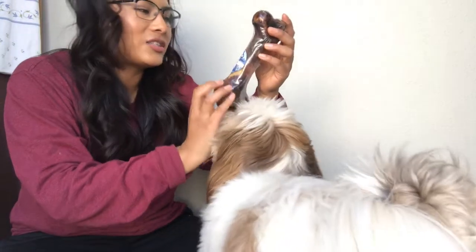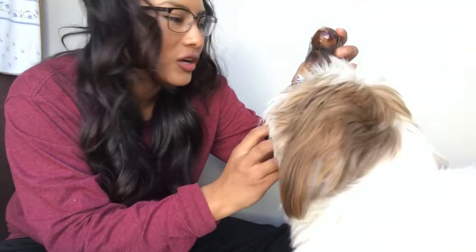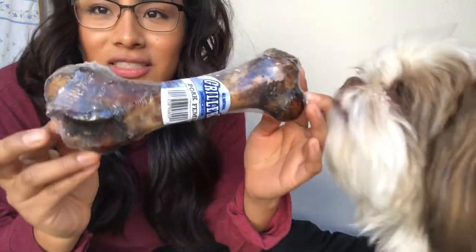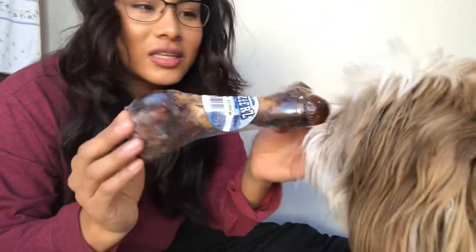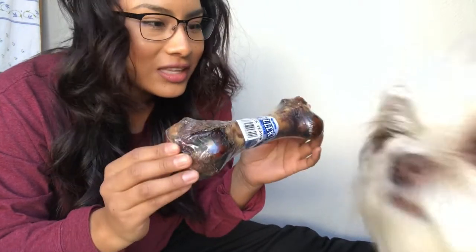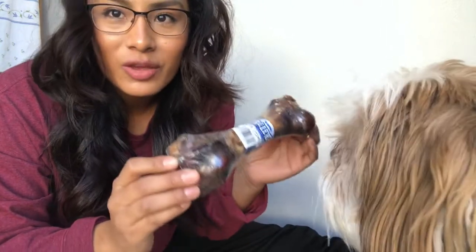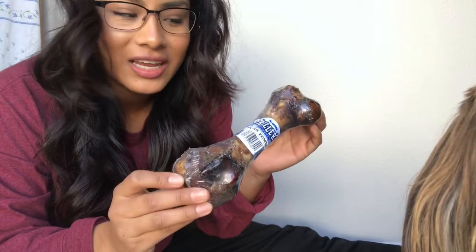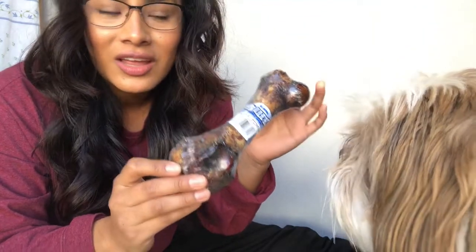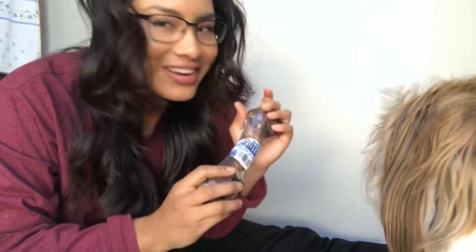Alright, the next thing he got is this All Natural Griller's Dog Chew, a pork femur. And that's what it looks like. See, Griller's. And he loves chewing on these. I'm not gonna open it because if I open it, he's done for the day. He will chew on this all day, every day, for the rest of the day until it's done. So I'm gonna put this away and you can have it later.